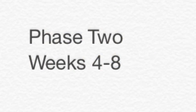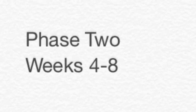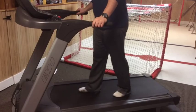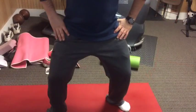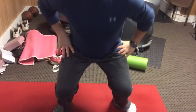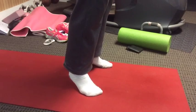Phase 2 is weeks 4 to 8, and the goal of Phase 2 is to regain normal walking. Patients will walk on the treadmill, do squats, and do heel raises. All these exercises help strengthen the muscles in the leg so that the patient can walk normally again.